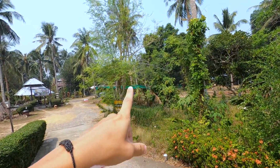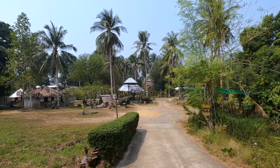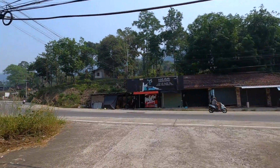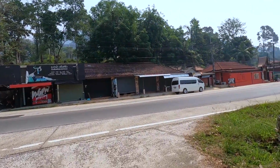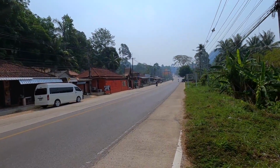This is the resort that we just left. I might show it to you a bit better later on. It's called Ban Na and it was $22 I think per night. And right now we're just walking to get breakfast on this main road and we're gonna rent a scooter.